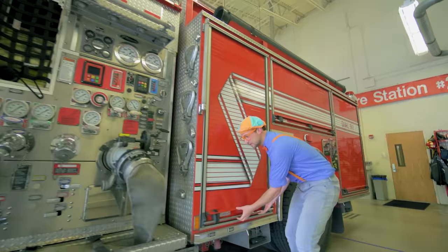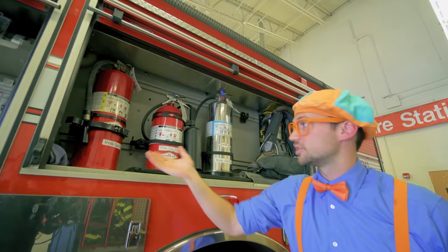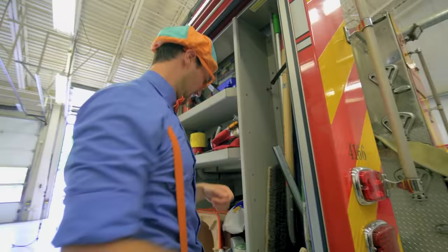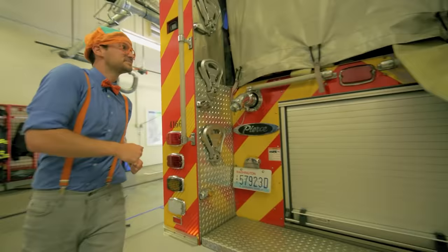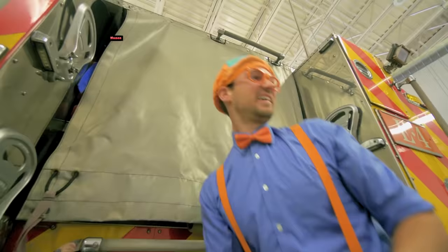Ooh, look at in here. Whoa, one compartment. Another compartment? And this compartment has fire extinguishers. Let's count them. One, two, three. Good job, come on. Interesting, more things. Like a little broom. It's nice and clean. Let's go to the back. Where are you going? Come over here. Do you see those? There's so many different sizes of hoses. Whoa, interesting. All right, what else do we have?